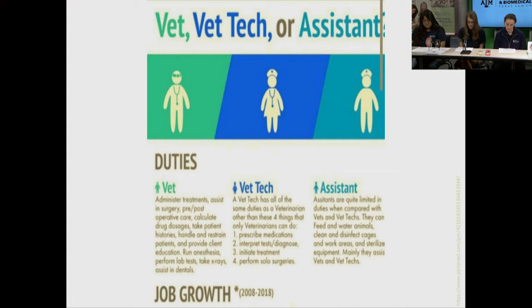You may also hear the titles of certified veterinary technicians, such as CVTs, or registered veterinary technicians, RVTs. These are variations similar to the title of a licensed veterinary technician. References to these mostly vary by state. In Texas, we have moved towards using LVT as the official term.